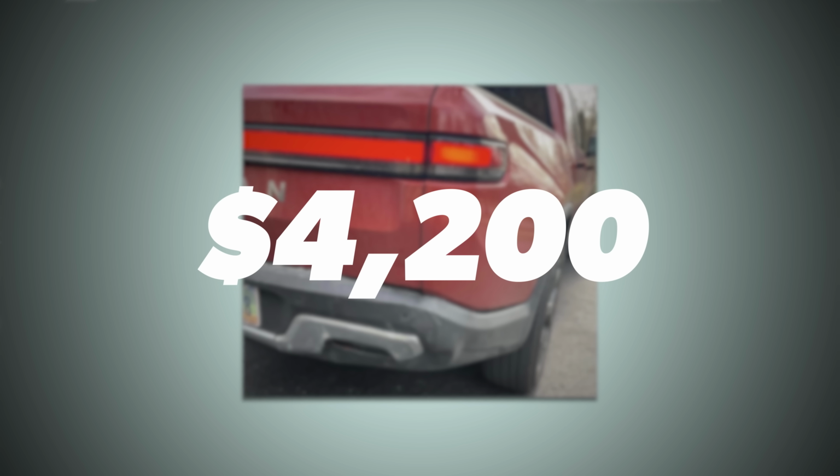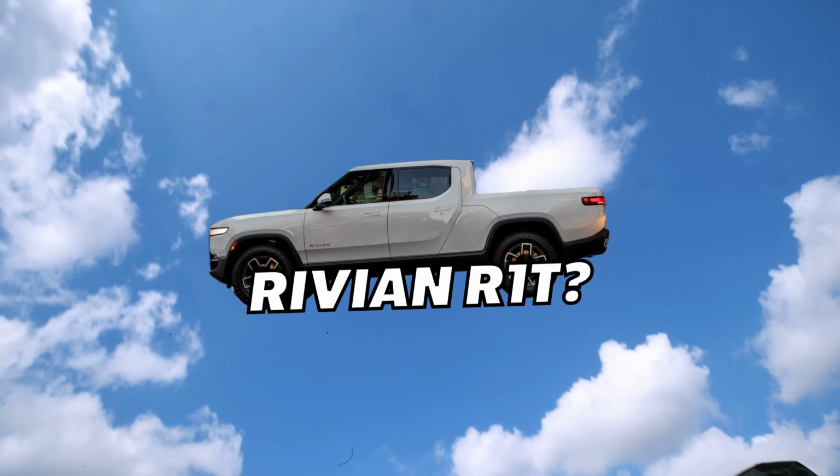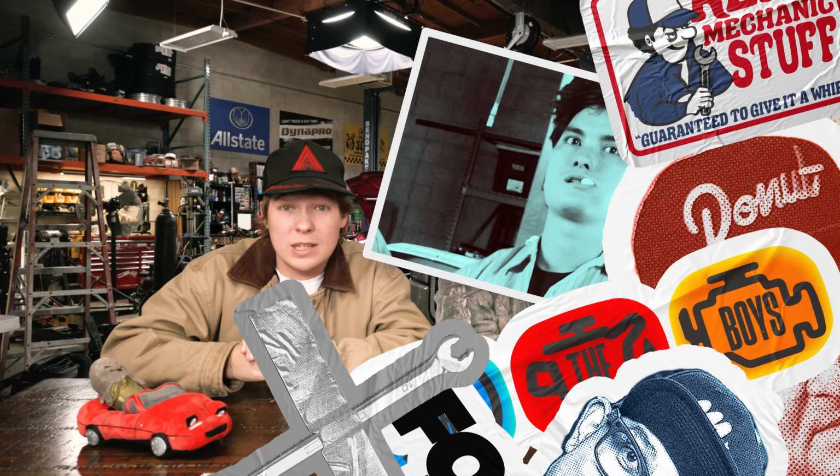Luckily, the owner of this Rivian was able to hire a paintless dent removal expert to fix the dent for just 1/10 of the cost of the estimate. But unfortunately, I'm pretty sure that most other owners aren't gonna have the same luck. Dude, I hope that owner left a really good Google review. So, Rivian R1T, is it worth it? Nah.